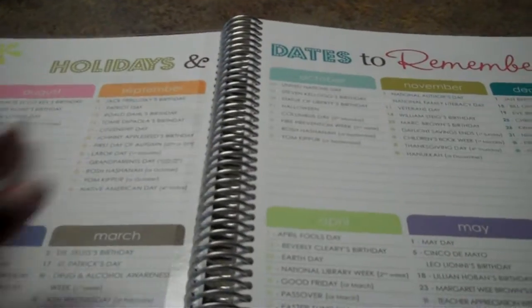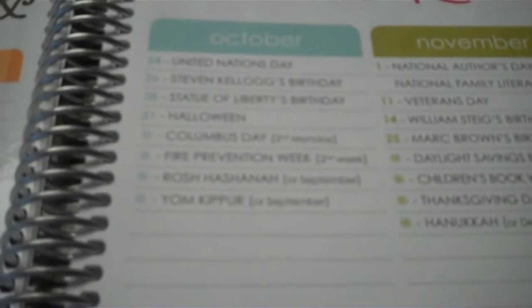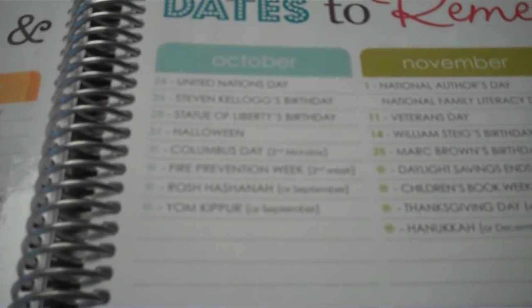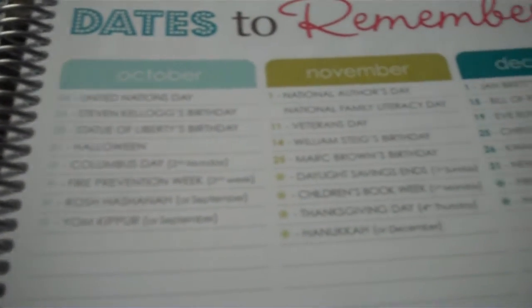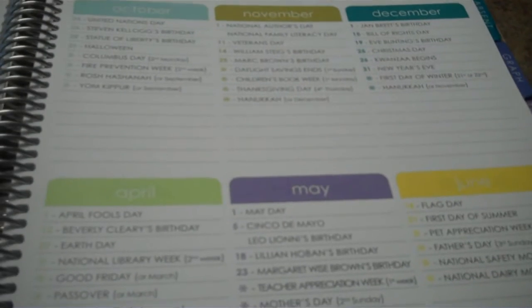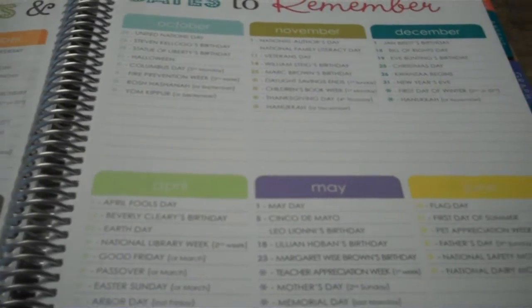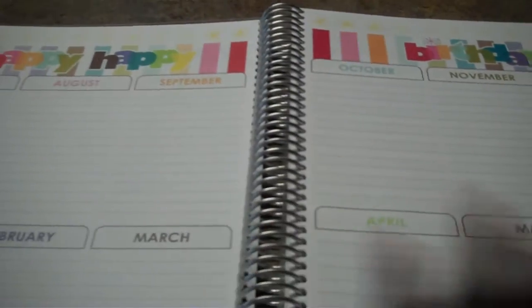You have dates, important holidays and dates to remember. These are already put in for you. Big holidays, authors' birthdays, some things of that sort that you might want to keep track of, especially holy days that might cause some of your students not to be in attendance. You might want to reference it just so you can keep that in mind.